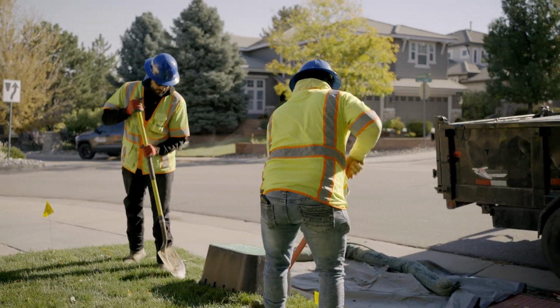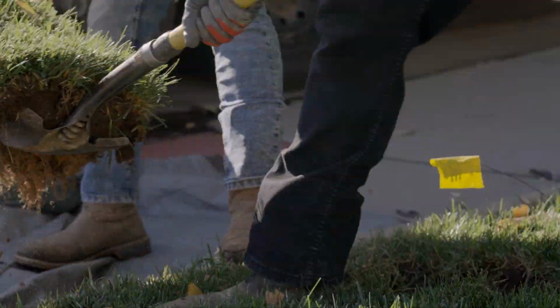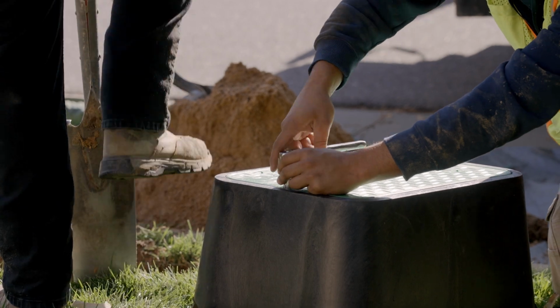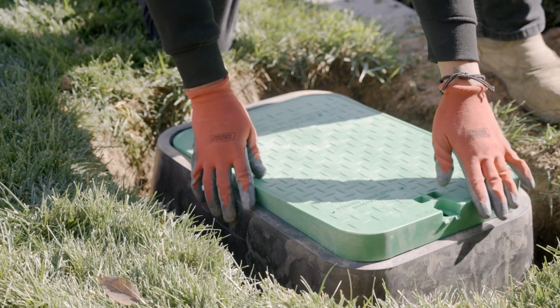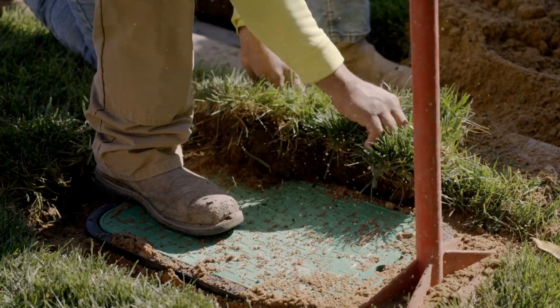In the easement area of your yard, we will be installing handholes that will contain fiber equipment. These are boxes that sit level to grade, or even with the surface of the ground, so you'll only see the top of the box upon completion.